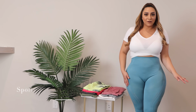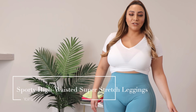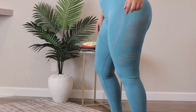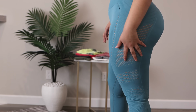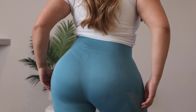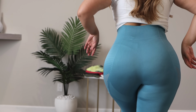This is my fifth pair of leggings. I love the color. It's so summerish. It's this blue color. I love it. They have this little detail going on right here, which lets you get some fresh air. They're super thin, very stretchy as well, and high-waisted.